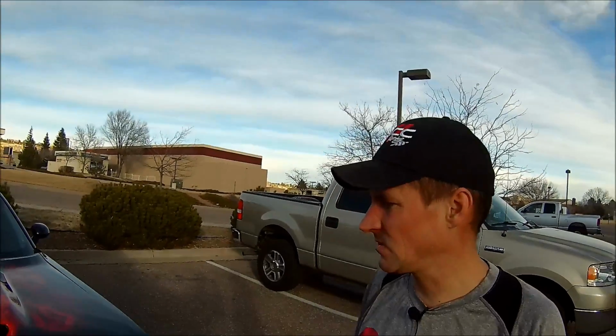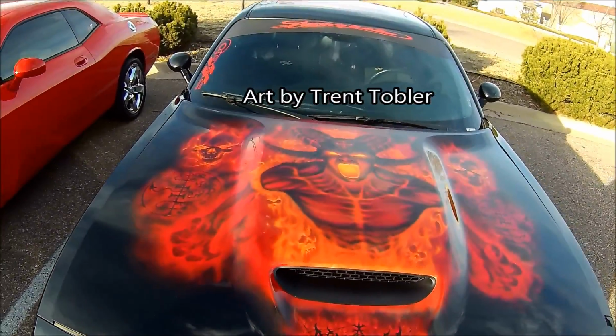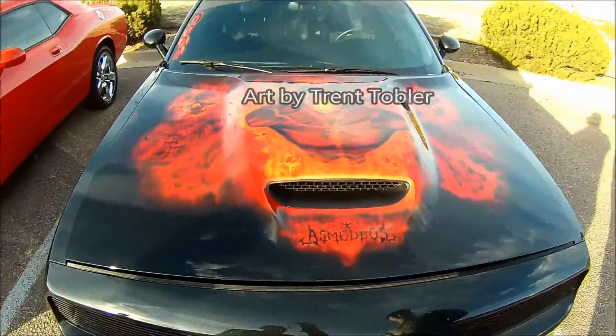Yeah, my car's a 2015 Dodge Challenger RT, named Asmodeus. Named Asmodeus because in demonology, Asmodeus is the king of the demons. And after multiple deployments and 24 years in the military, I've got my own demons in my head. So therefore, my car is the king of my demons.